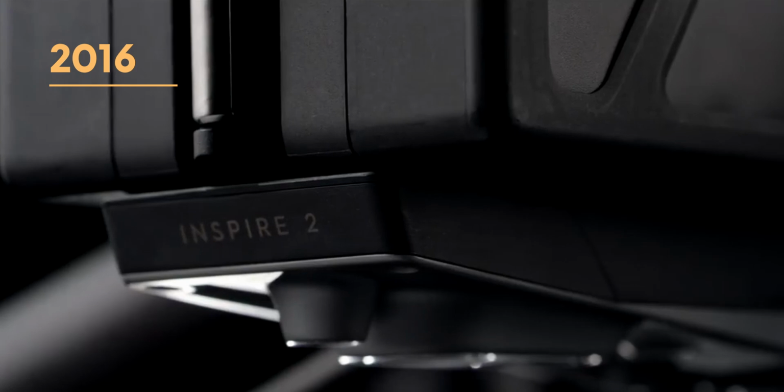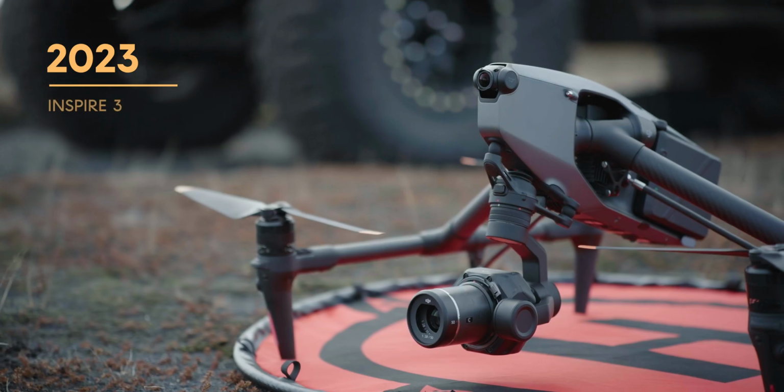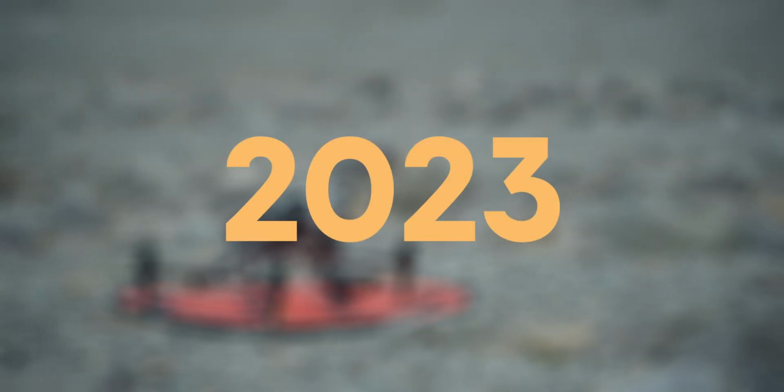In 2014, we saw the Inspire 1 released, and then 2 years later, in 2016, the Inspire 2 came out. Now, in 2023, we have the Inspire 3. But DJI's history goes way back to 2006.